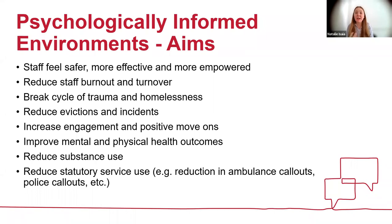So actually understanding where these issues have come from, understanding why people have got stuck in this cycle, why the attachment styles and interpersonal safety strategies that they've learned have caused them to get evicted over and over again, and how to approach them in a different way so that you can actually break that cycle. And that's through reducing evictions, reducing incidents, so that people can sustain tenancies if they're in independent accommodation, or not get evicted so often if they're in accommodation services.